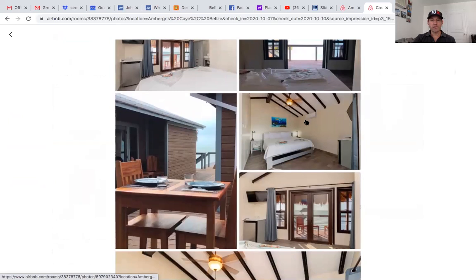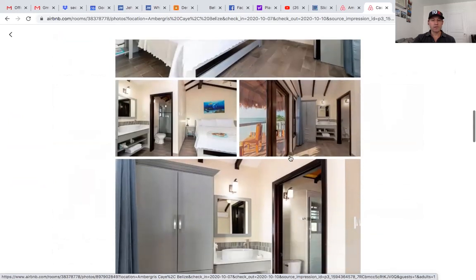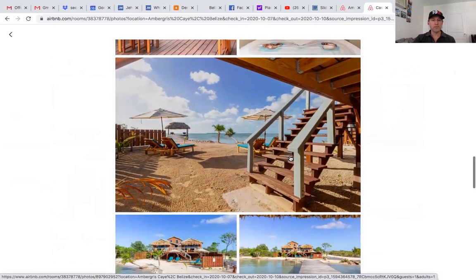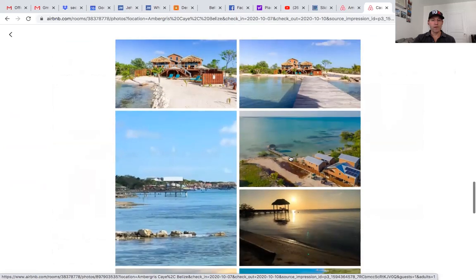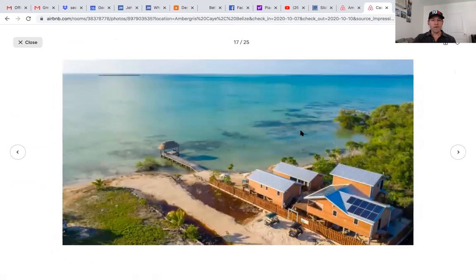Again, AC units. You see they got AC units in all the guest suites. Just did a great job. I highly recommend you stay with these guys too, man. Look at that. Just beautiful. Beautiful property. Gorgeous. Let's see this one. See if this pops up. Yeah, look at that. Isn't that nice? That's just gorgeous.